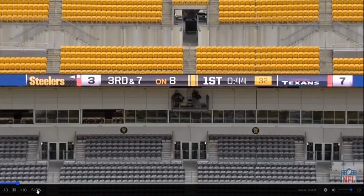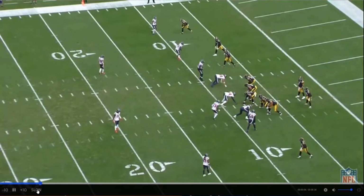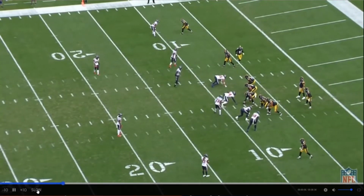All right, 3rd and 7, first quarter, 7-3, Steelers down. Trips to the right.